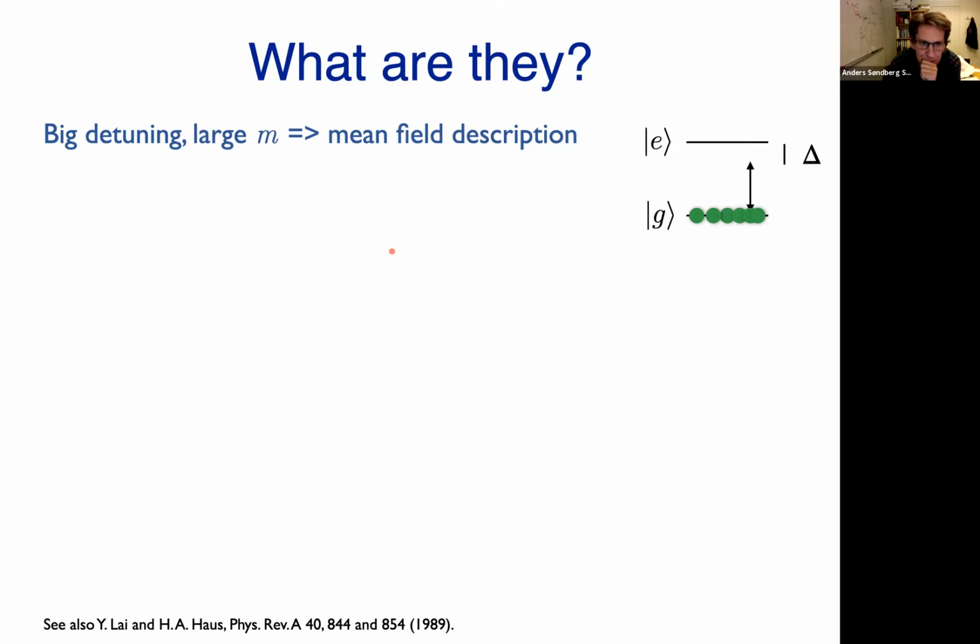Let's try to see the classical picture. I said that they exist for any number of photons, so I can make very large bound states. Let me take a simpler weak coupling limit where I take a very big detuning, meaning all the effects are small and I have many atoms and many photons. This is the limit where mean field theory makes sense. So let me go very far detuned and try to make a mean field description.